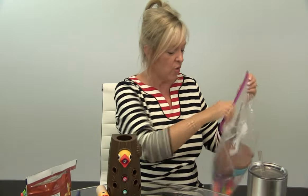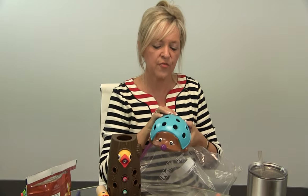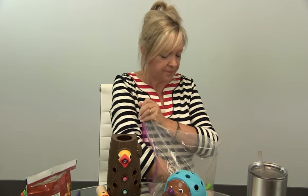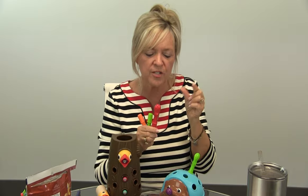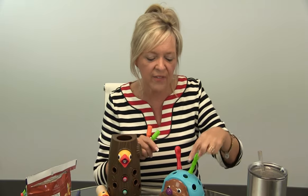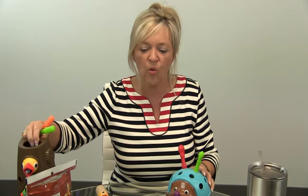I have another new toy that's very similar that I also just purchased from Amazon. It's a little hedgehog, and the premise of this toy would be to put the pegs in the holes. But while you're doing that, and I do like it because we talked about the pincer grasp and what a prerequisite skill it is, or the step it is on the way to pointing, you can certainly have a kid just stick their little fingers right there in the hole. So two super toys for that kind of purpose.